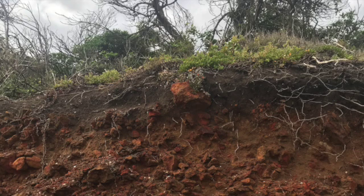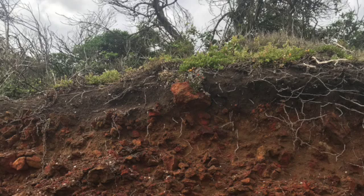Why should we care about these transformations, especially if they're happening underground where we can't see them? That's a great point. It's easy to overlook what we can't directly observe. What's the connection between these microscopic changes and the larger issues we're facing, like climate change?